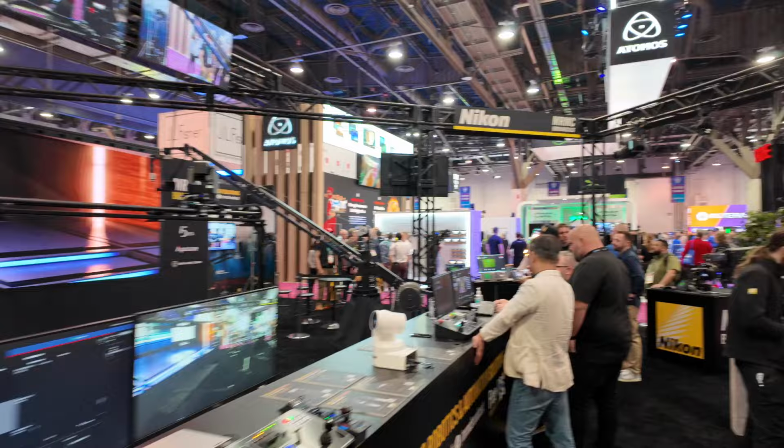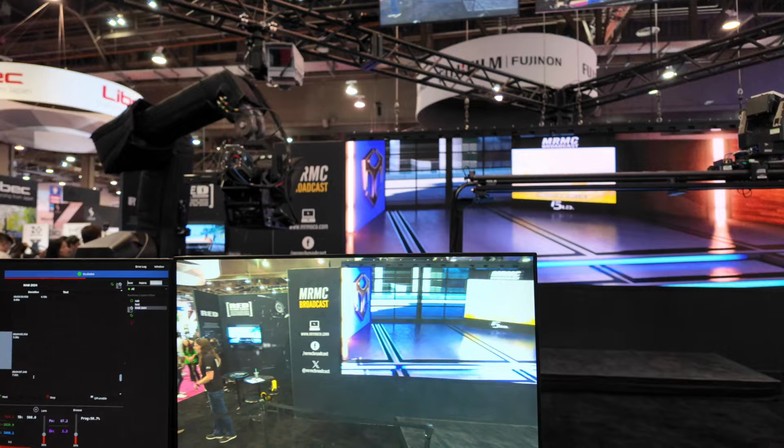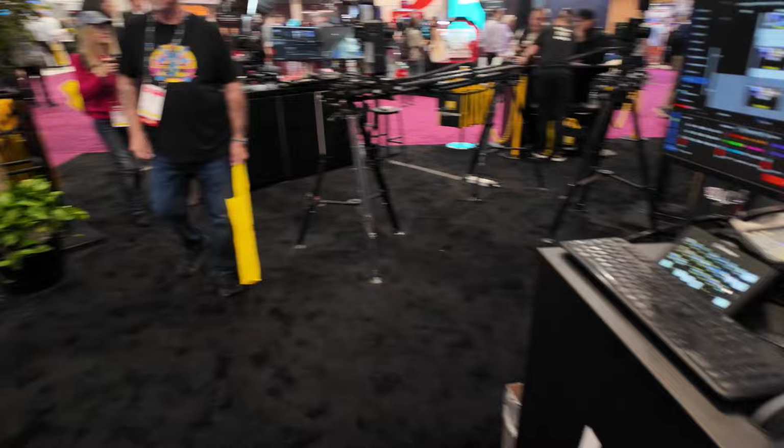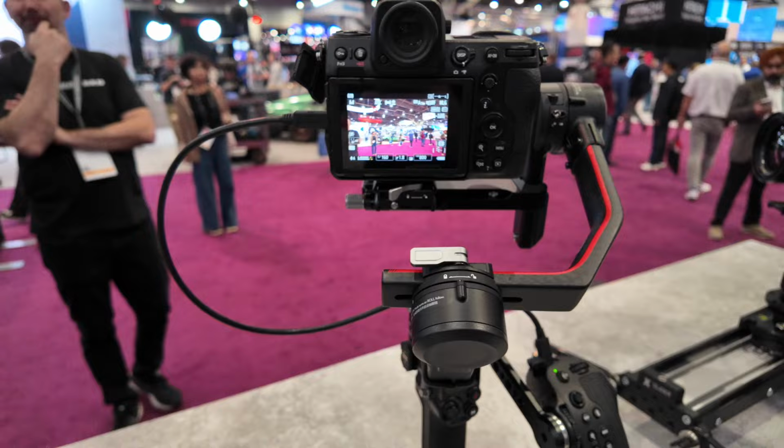Sometimes when I come to a place like this and I see things that are definitely out of my price range, I'm like, okay, I'm not stopping there. I don't need a PZ camera. I don't need all these things. But surprisingly, sometimes there are things that I need. Of course, that's just the Ronin gimbal in the Nikon booth, showing off the Nikon, I'm sure.